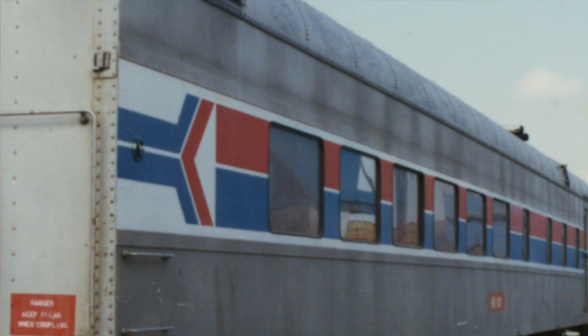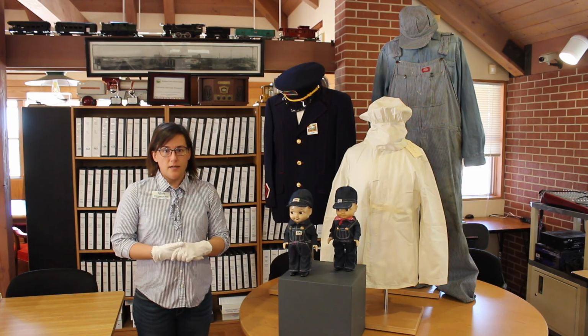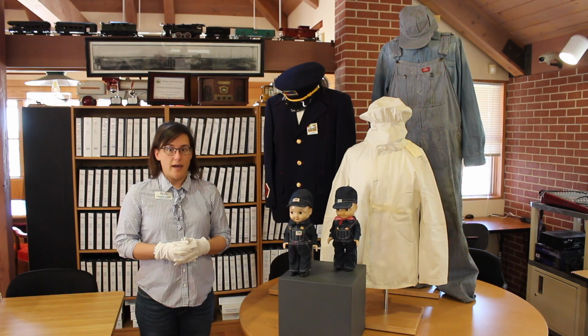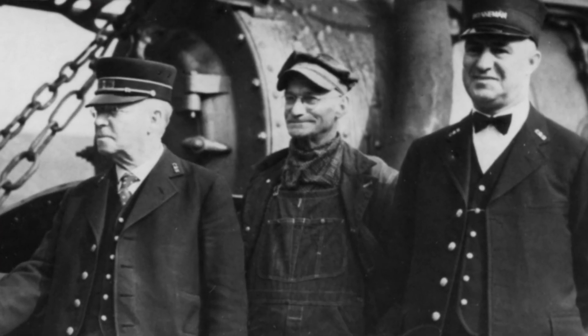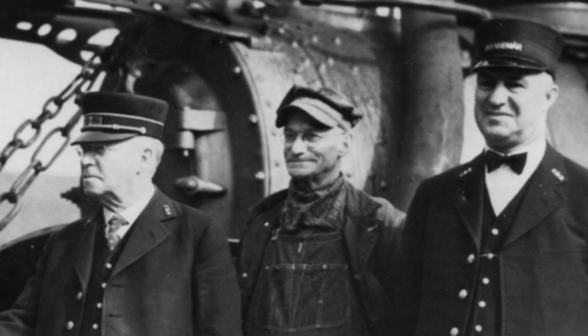Typically, conductor uniforms consisted of a three-piece suit, including a vest, a jacket, and matching trousers. And of course, the outfit isn't complete without a hat. Early on, conductors would have worn hats popular in the day, such as bowlers, derbies, or top hats. But following the Civil War, hats were derived from military hats like kepis or shakos, or sea captain hats like the one you see here.